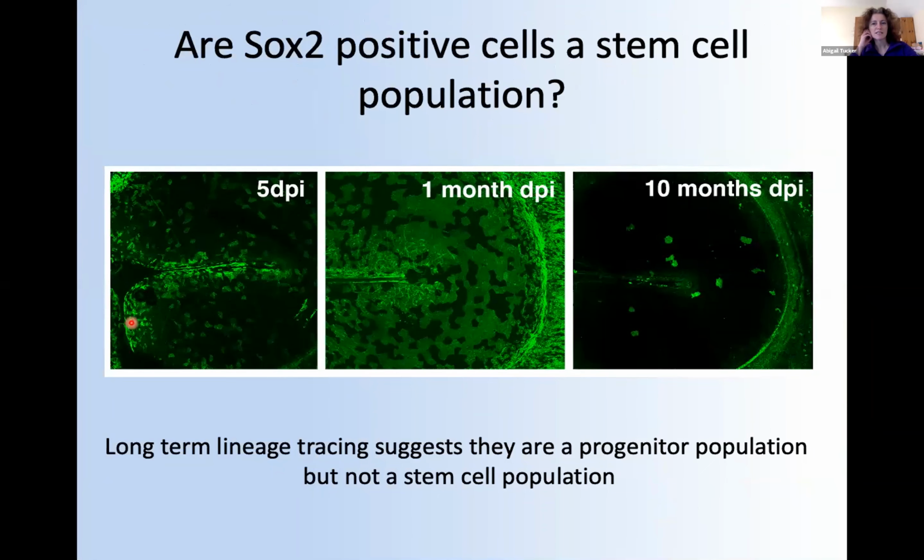So one of the things we've started to do, we concentrated on SOX2 because of its association in many other systems, and we looked at if we lineage traced the SOX2, what was it making? So this is just showing us scattered SOX2 cells 5 days after we've got recombination with an injection of tamoxifen. And after a month, we see we've got many more cells. In fact, almost the whole of the inner layer of the eardrum is labeled with these SOX2 cells.